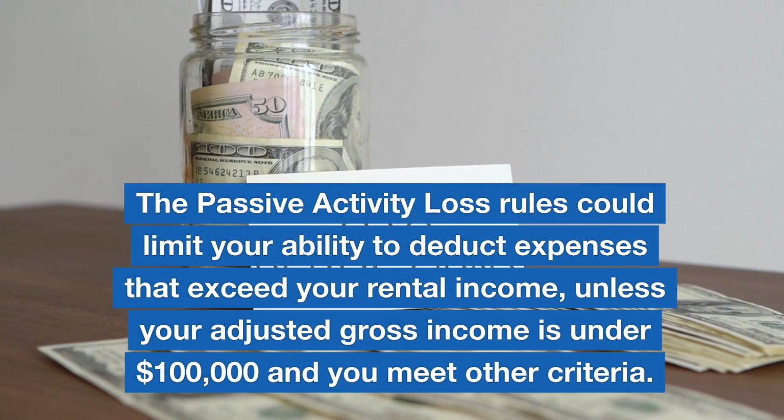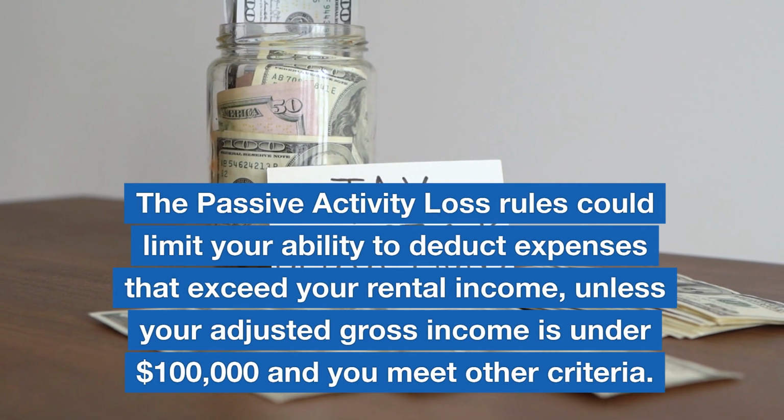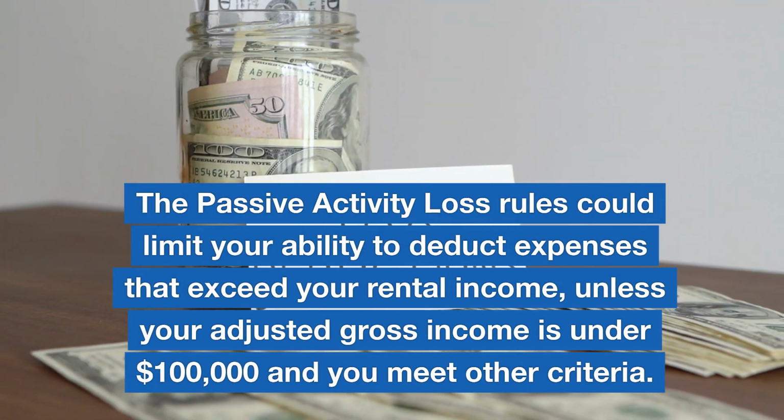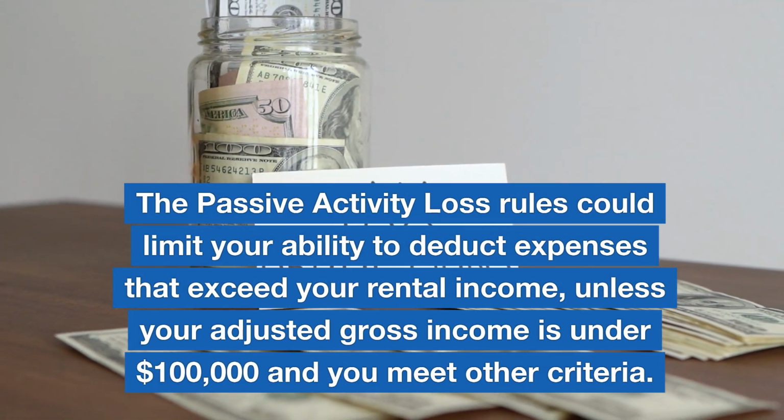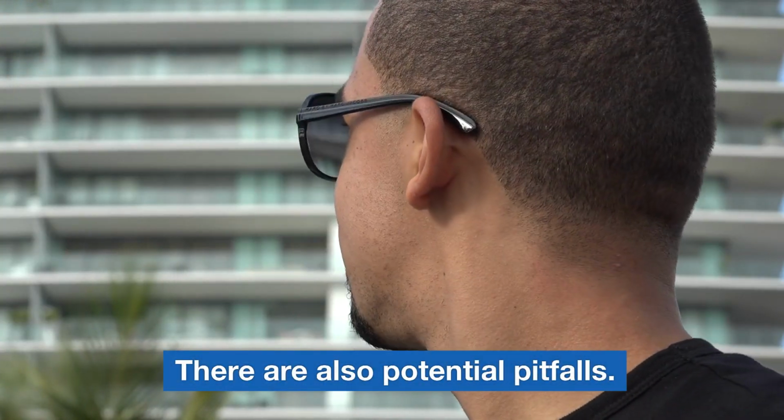The passive activity loss rules could limit your ability to deduct expenses that exceed your rental income, unless your adjusted gross income is under $100,000 and you meet other criteria. There are also potential pitfalls.